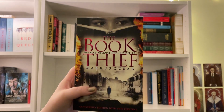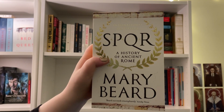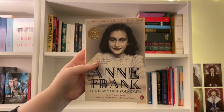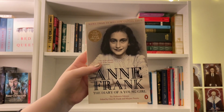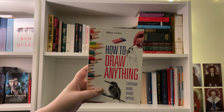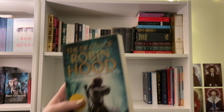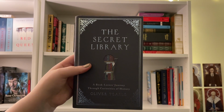The Book Thief by Markus Zusak. SPQR, A History of Ancient Rome by Mary Beard. Anne Frank, The Diary of a Young Girl by Anne Frank. How to Draw Anything by Mark Linley. The Death of Robin Hood by Angus Donald. The Secret Library by Oliver Tearle.